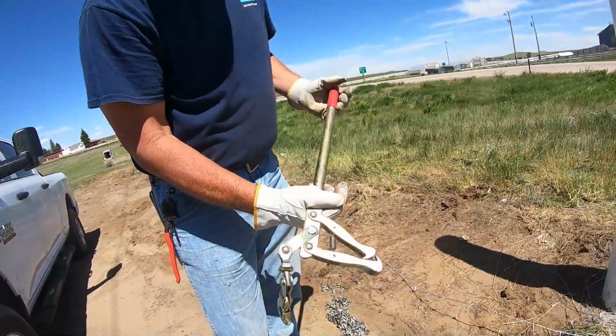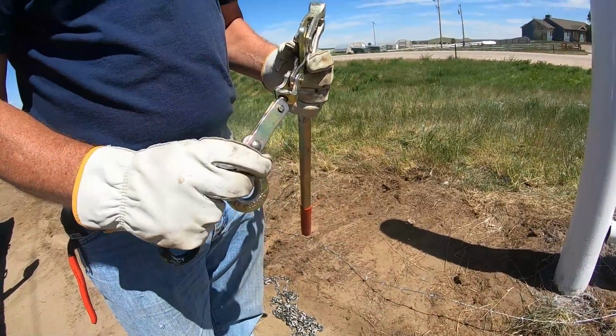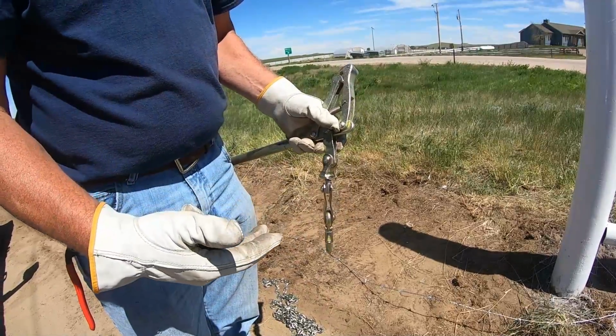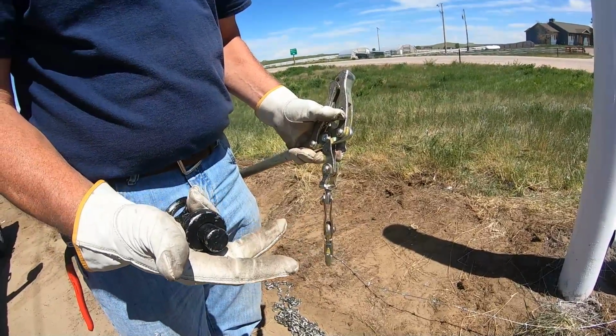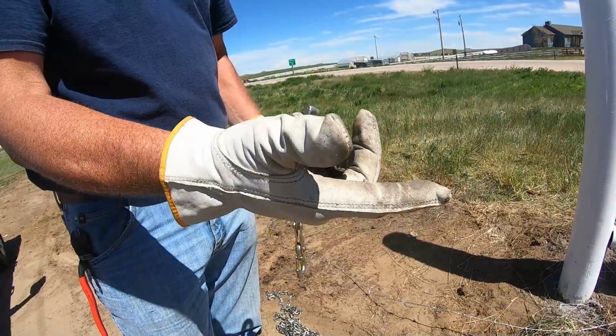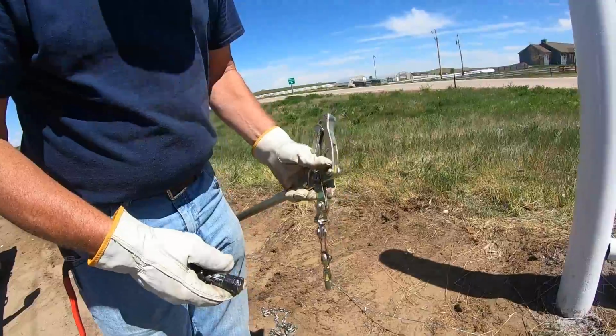And then this is actually a stretcher bar puller, and it basically just walks up and down the chain. It's a quick come along, basically. It's really quick forward, it's really quick backwards, no gears to sit there and flip back and forth, so it works really good. All right, let's check it out.